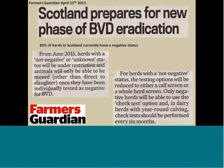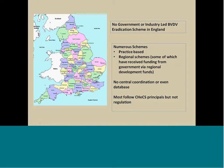So a lot of people, if they're trading up into Scotland, are having to adhere to these regulations anyway. If we just look at a little bit of progress here, we can see that about 83% of herds quoted in this article in Scotland now have a negative status. So they're doing really well at getting rid of this disease. So there's a lot going on quite close to home, really.